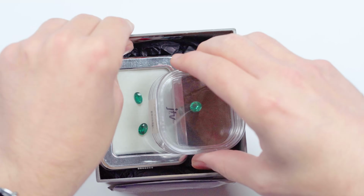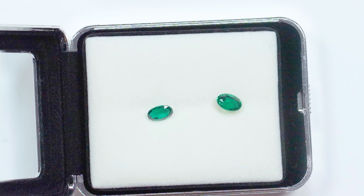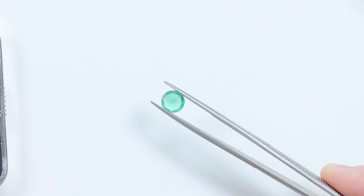So these come out from the President's Collection, which is awesome, which explains why they look so nice. So emerald is probably the most famous green gemstone. It's part of the big three. So this is a matched pair from Zambia, beautiful, and then this is a round cut from Ethiopia.